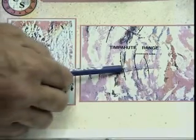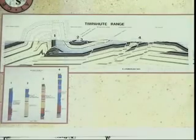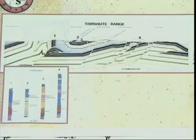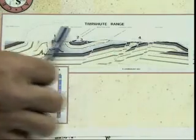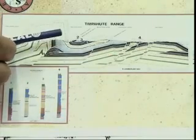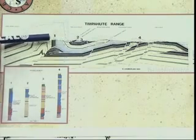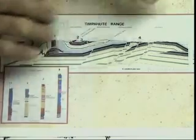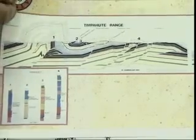And so when we do a cross-section through the Tippahut Range, this is what the cross-section looks like. Instead of a bunch of horsts and grabens, we actually have a major thrust belt through here. What we want to do now is compare the Devonian stratigraphy from here, here, and here, and then restore this thrusting and see if it makes stratigraphic sense.